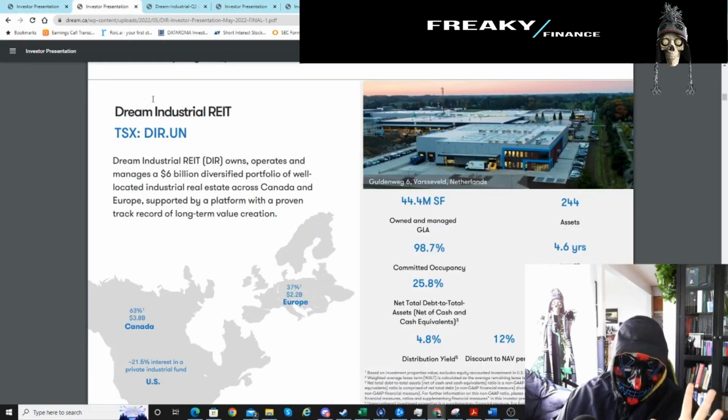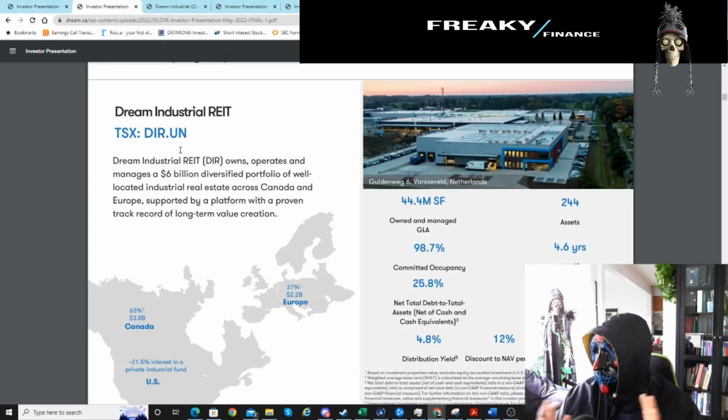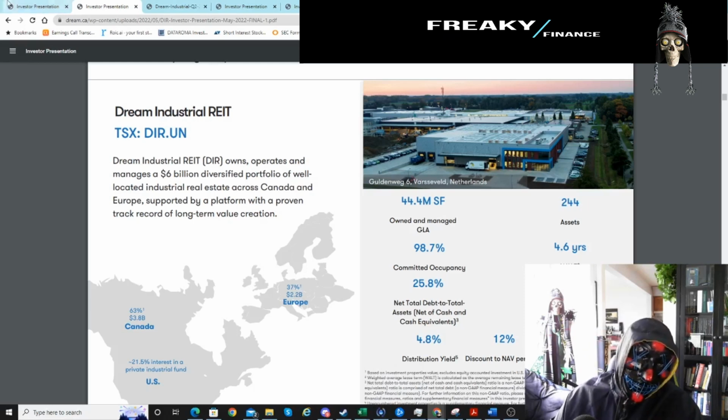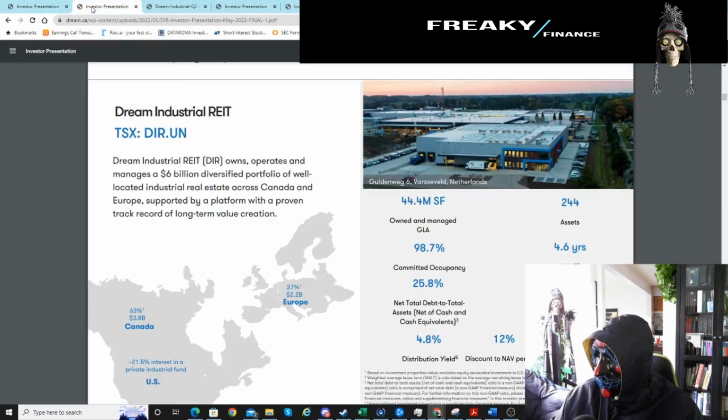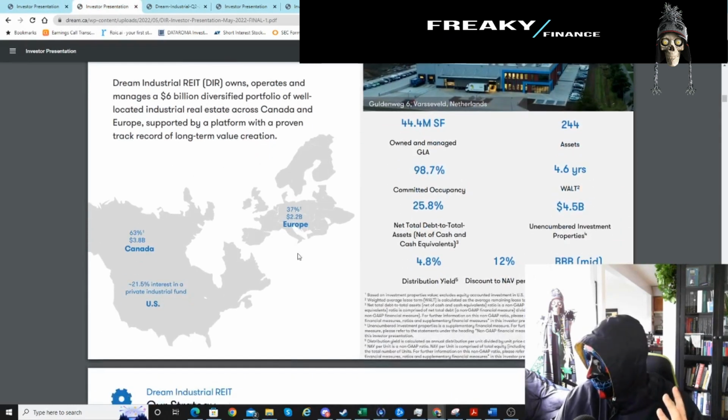Alright, Dream Industrial REIT. Really, Industrial REIT, you're thinking of your warehouses, so the picture here, right? A lot of distribution, a lot of logistics. And basically, the tenants lock them in for quite some time. Their average WALT, weighted average lease term, is 4.6 years. Generally what that means is that they have a lease with their tenants on average right now at 4.6 years.